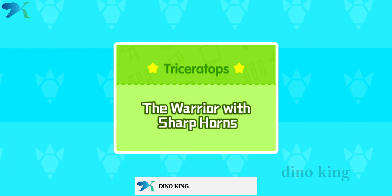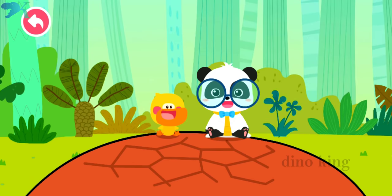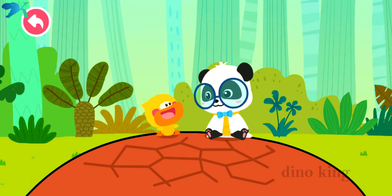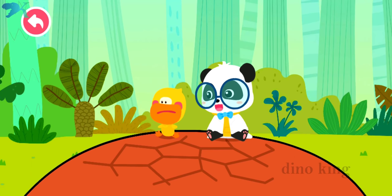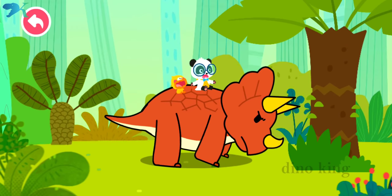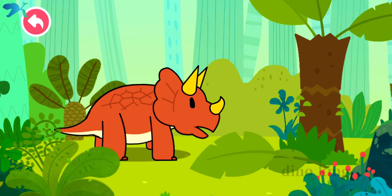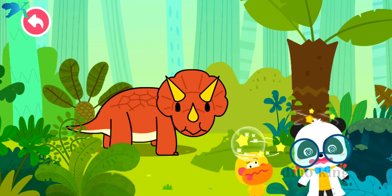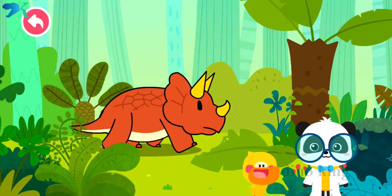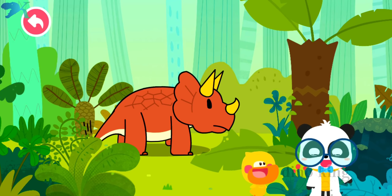The warrior with sharp horns. I fell onto a rock. This is not a rock. Look, Kiki! This dinosaur has three horns on its head. Let's check out its name.